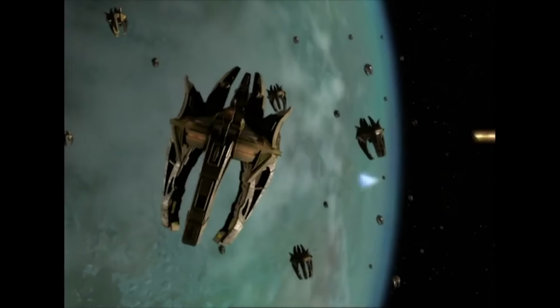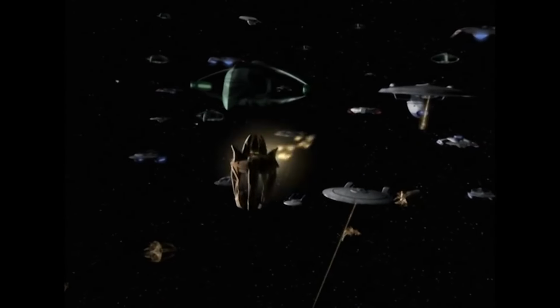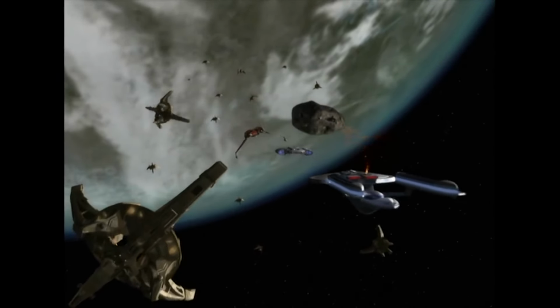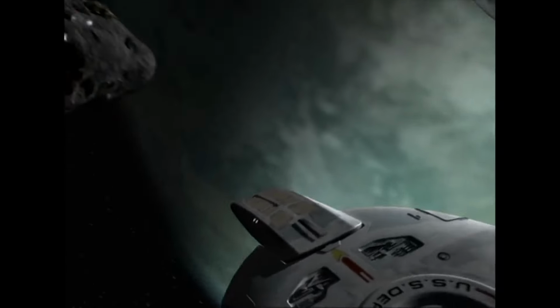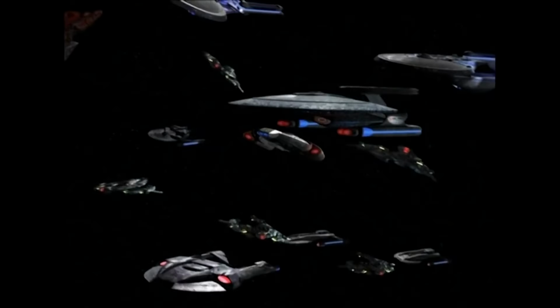Equipped with powerful lasers, quantum torpedoes, and ablative armor, the Defiant was built for combat rather than for exploration. Unique among all Starfleet vessels, the Defiant was equipped with a Romulan cloaking device, enhancing its tactical capabilities. This was agreed to due to the Dominion War.